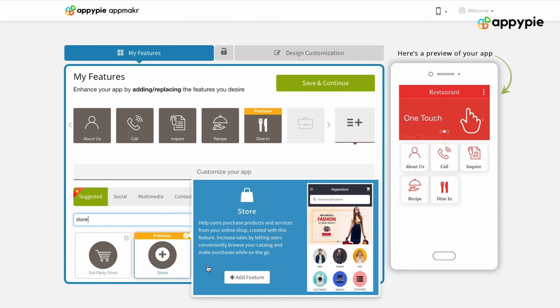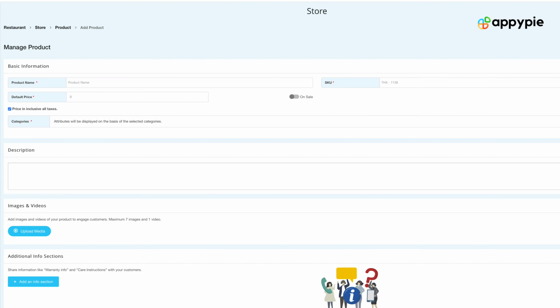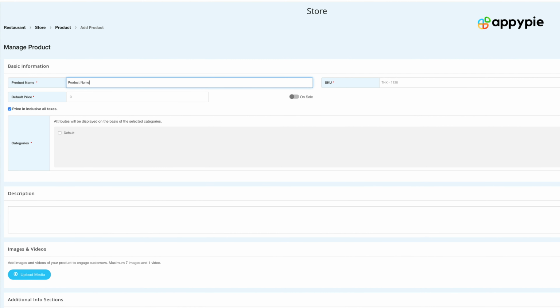Yes, Brooke, with Appy Pie, you can certainly take your offline grocery store online. We have a feature called Store Feature. So what you need to do is leverage the power of Appy Pie's AppMakr and then add that store feature into your app. Once you have done that, you need to start setting up your categories. Multiple categories you can add over there, and underneath each category you can have multiple products.